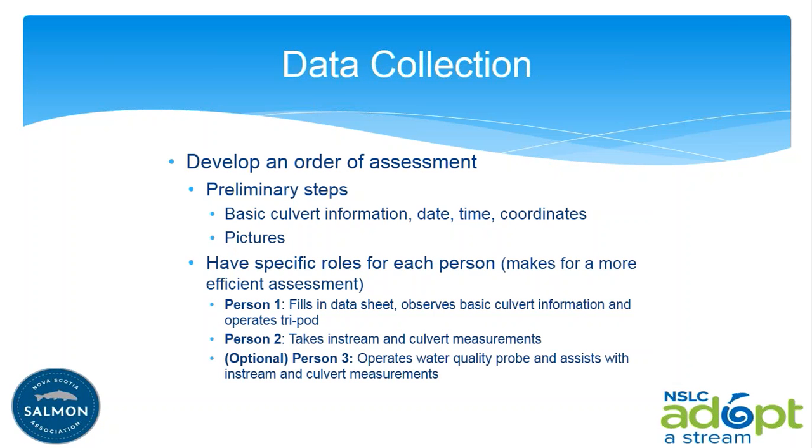So what I'd like to talk about is the data collection that we recommend when we're doing training for culvert assessments. As an introduction, I'm going to have a look at the data sheet that we use, and then look at each part of it and consider what a person is assessing for, and really give a sense of why you're doing the different parameters. What we've really found is that it's not enough just to look at the culvert. You actually need to assess it properly.